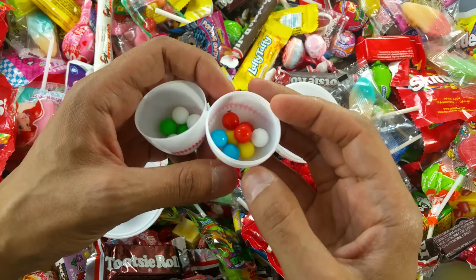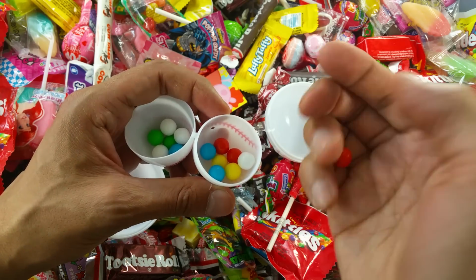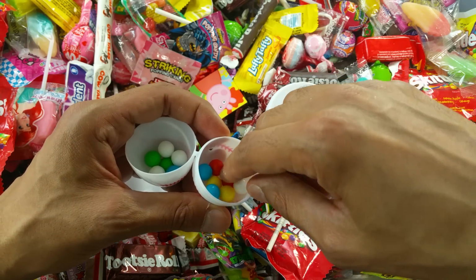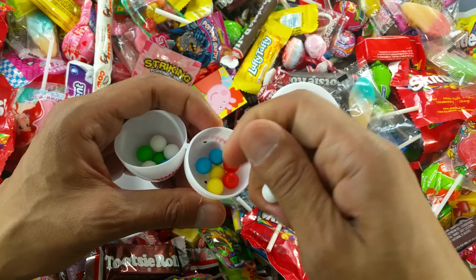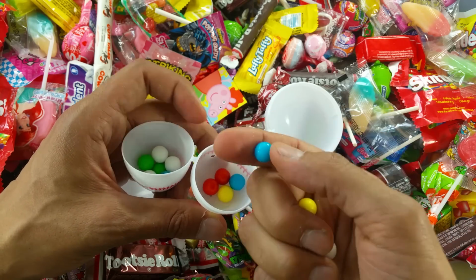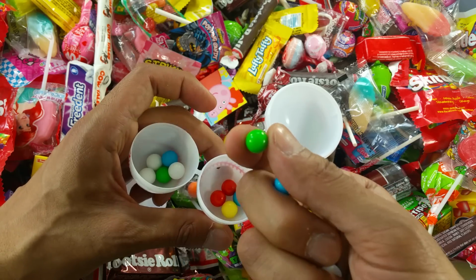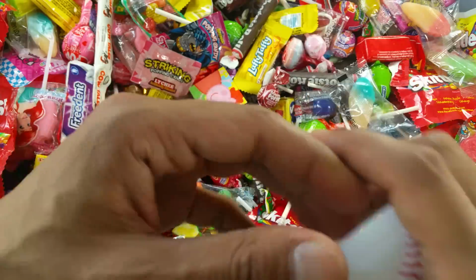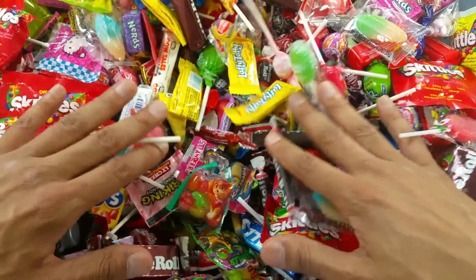And some more gumballs. Wow, cute. And this is what? Orange or? It looks half orange, half red. And this is white. Simple. This is yellow. And this is blue. Got some green in there. Look at that. Yum, yum, yum. A lot of gumballs. A lot of candies. What else is in there?